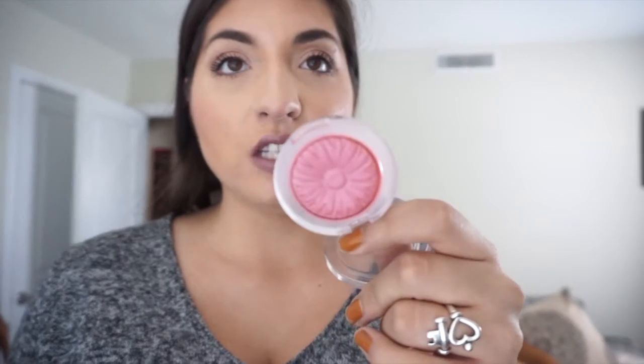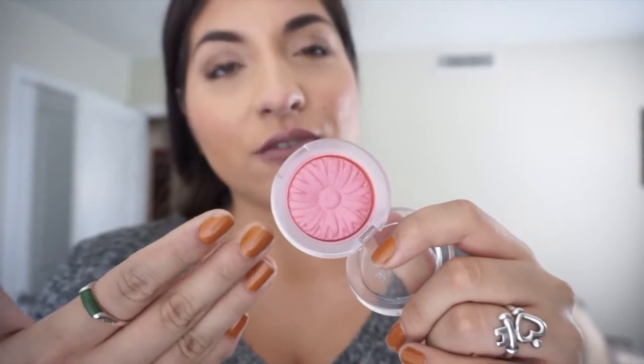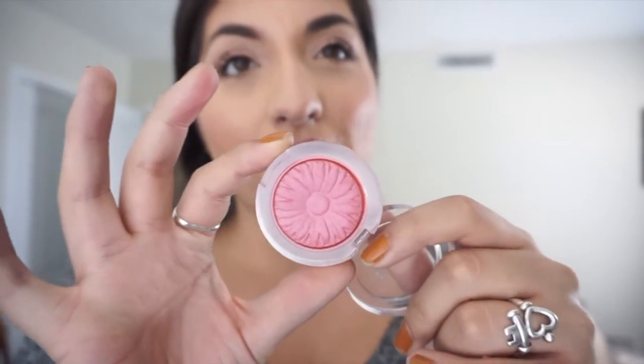I love to bring this one out in the winter time because it really does give you that flush of color that happens when you go outside and it's really cold and the blood just runs to your face because it's trying to warm up. That's what this gives you, and you can tell that I've used this so much because the flower is starting to wear off. As you guys can really see right now, the flower is still really defined, but if you were to see it in person, the flower has definitely blended away.